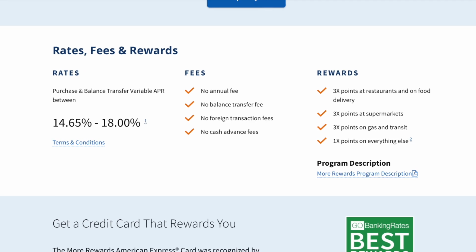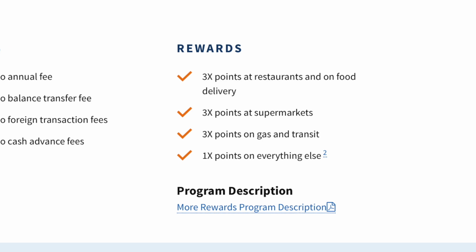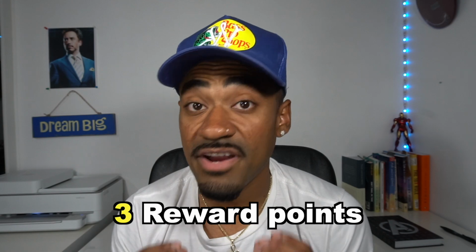One of the best things and the main selling point about the More Rewards credit card is the 3 points you are getting for every dollar spent on specific items that they offer. You'll earn 3 reward points on every dollar spent on restaurants and even food delivery. So if you like to use Uber Eats, DoorDash, or anything of that nature, then you will be getting 3 reward points for every dollar spent. And that goes for restaurants as well. For those of you that like fine dining all the time, or even if you don't go all the time, even if you go sometimes, it's still worth it.